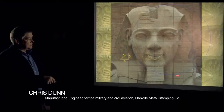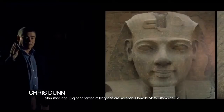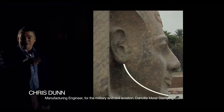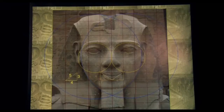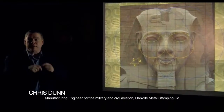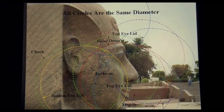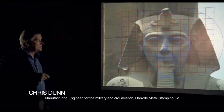As we see, you can describe a circle that actually conforms to the outline of the face. But now you've got to remember that the circle is in 2D, but the jawline is coming forward in 3D. So it's very complex geometry. And the same on the other side. And now we'll start to look at the other features of the face: the eyebrows, lower eyelid, upper eyelids, the lips, and an approximate curve to the mouth. We can use circles again to describe those features. And all the circles that are used here are the same diameter. Other heads also have the same geometric scheme.